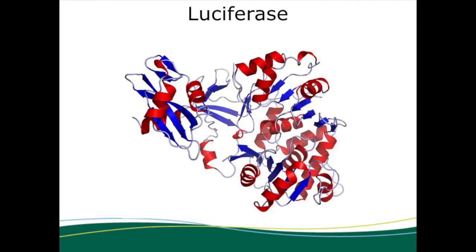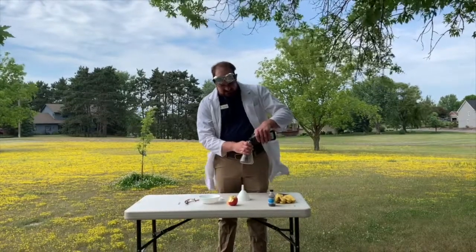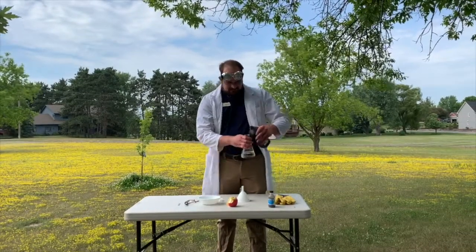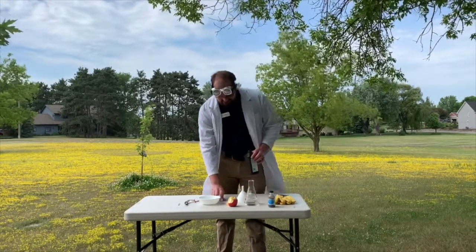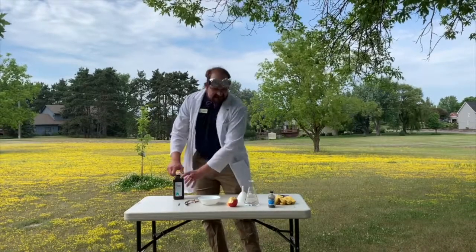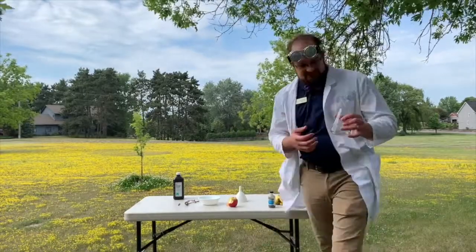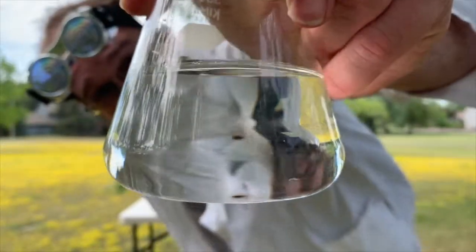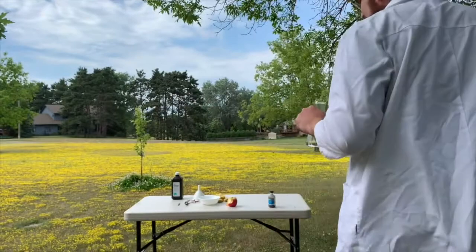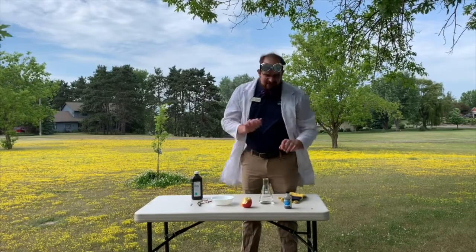Luciferase is a catalyst, and a catalyst is something that makes things happen faster. So for instance, right in here, I have hydrogen peroxide, H2O2. It's something you've probably used before. Hydrogen peroxide is a liquid that basically is water with extra oxygen added to it. If you look carefully, you might even see some bubbles in there. That's the extra oxygen, the O2 part of H2O2, starting to break off. The oxygen wants to naturally break free of the hydrogen peroxide, but it does it somewhat slowly.